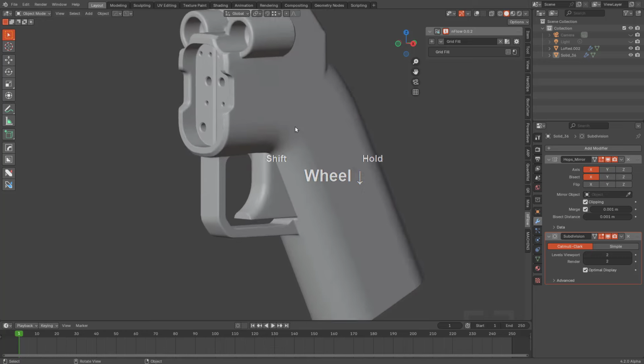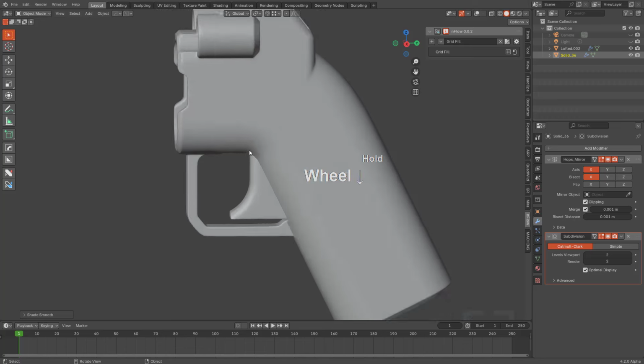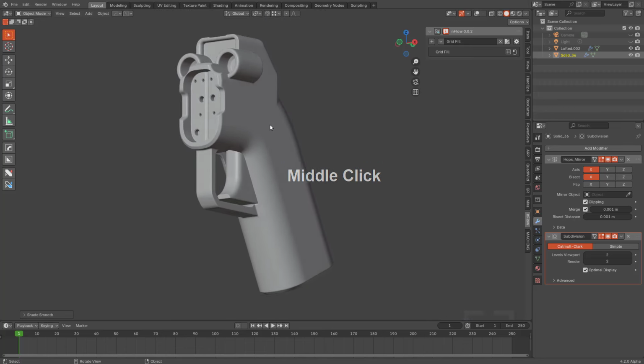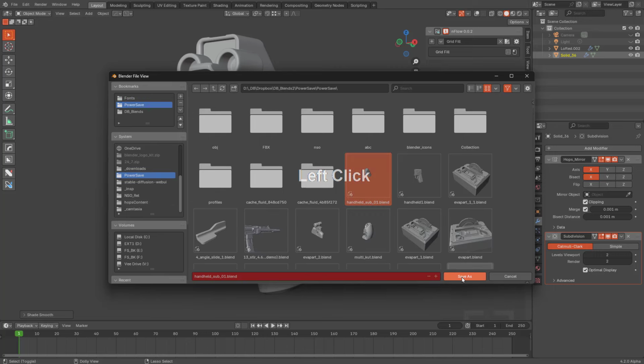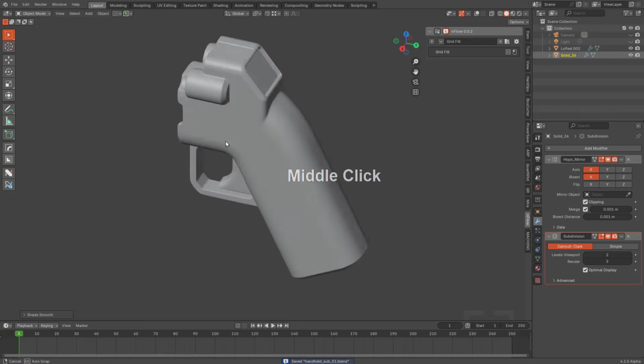But here we are looking at our final asset, and I am pleased with that. Let's Control Shift S. Let's jump it over to Power Save, handheld sub, and this one is of course for the patrons. The patrons will definitely be getting this.